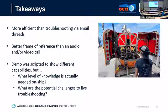And it's a much better frame of reference for the shoreside engineer versus a FaceTime call or just a pure audio call, to be able to see the system and actually get a feel for that in-person view. So we showed these different capabilities, but a few ongoing questions are what level of knowledge is actually needed for these shipside personnel, how entry level can you be and utilize this device to bring you up to speed, and what are the potential challenges to this live troubleshooting. I'll speak to a few of those in a moment.